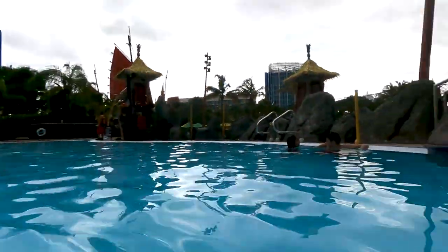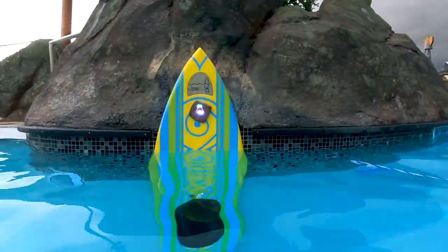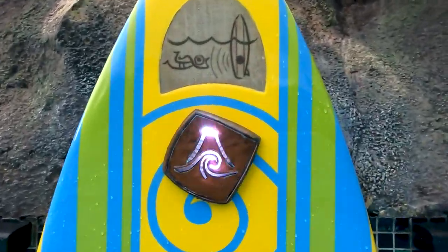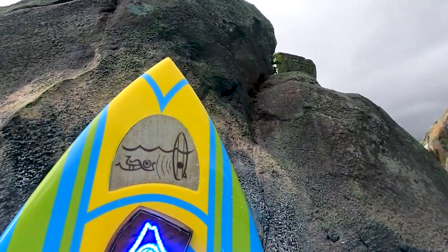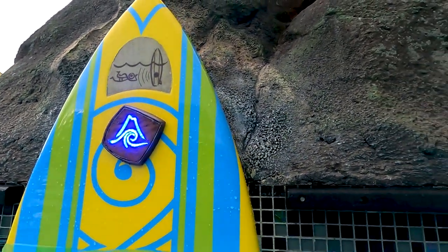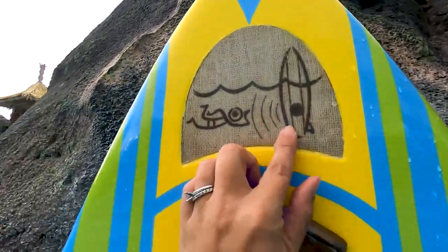Over here is a Tapu Tapu, so let's see what this one does. Looks like a surfboard. Oh, does it make waves? Let's see. Oh, I think I know what it does now. It sounds like if you go underwater, you can hear something. So, we gotta listen to this. Hold on.